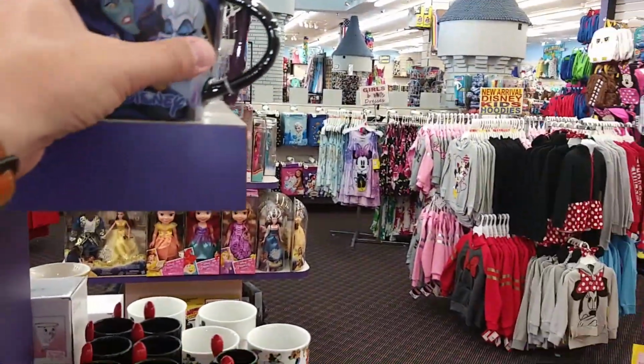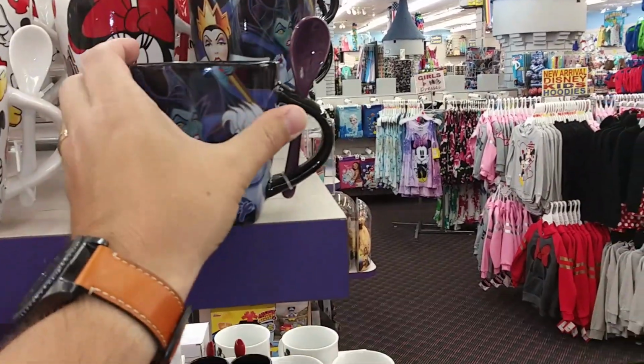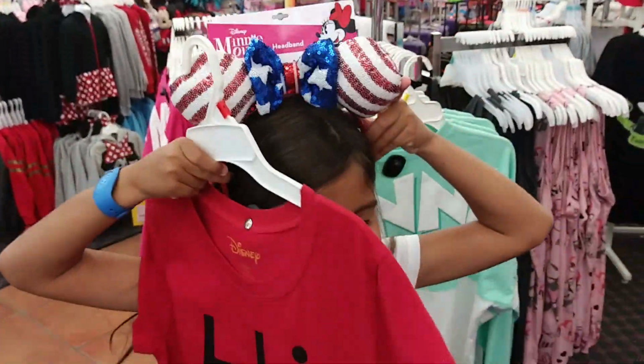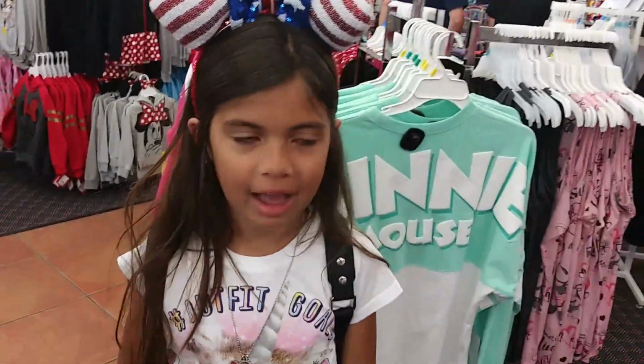Hey, look! They have ears! They have this little Disney one with the evil princesses, or evil queens, rather. I'm the flag, Dad. I can get these on and I'm now the flag. We have some ears just in time for the 4th of July. I'm the flag. Red, white, and blue. The flag.